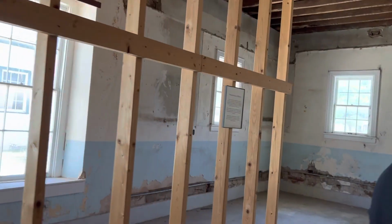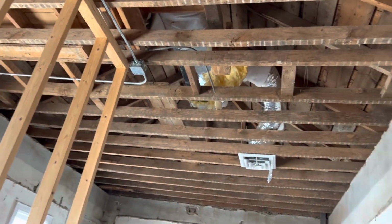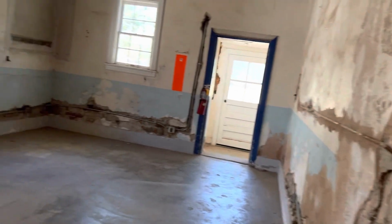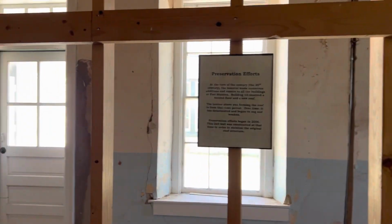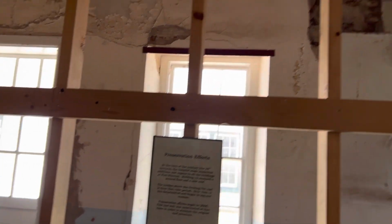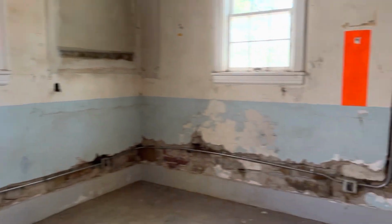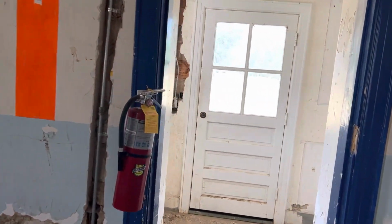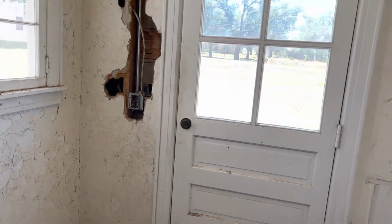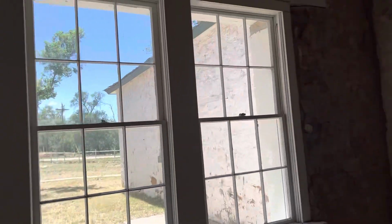Looks like they must be renovating something here, because I don't think they had that ducting and air conditioning. No, but I bet you this would hold up the top floor. Well, that could be additional support. And that's sad that it hasn't been kept up. These things are pretty roomy.